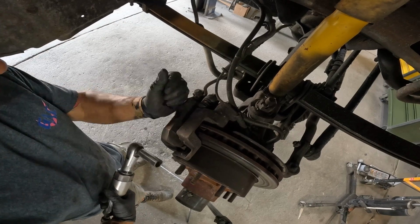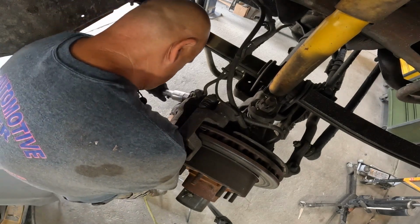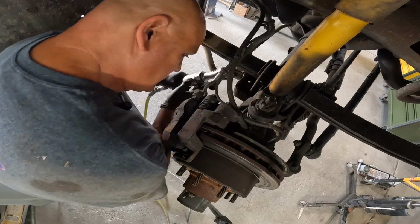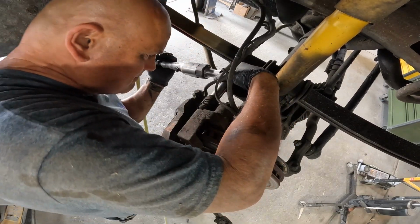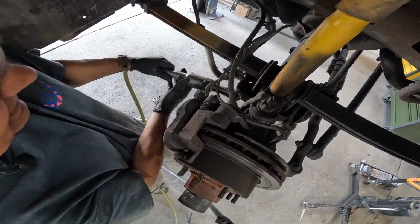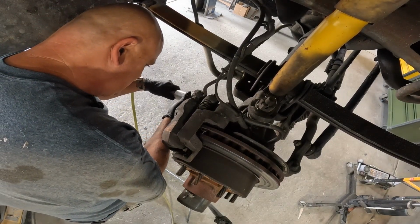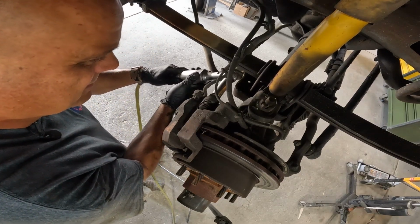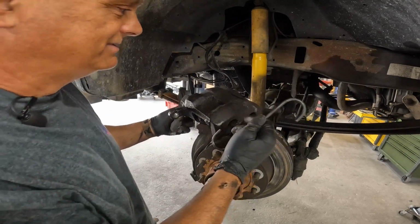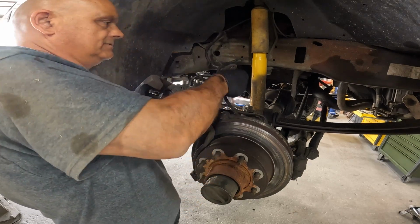Now they got the wheel spacer off, let's go ahead and get the caliper off. The caliper bolts are held on with a 17. So as I'm taking it apart, it's just falling apart in my hand. Let's go ahead and get this caliper hung up anyway, so we don't have any issues with it.